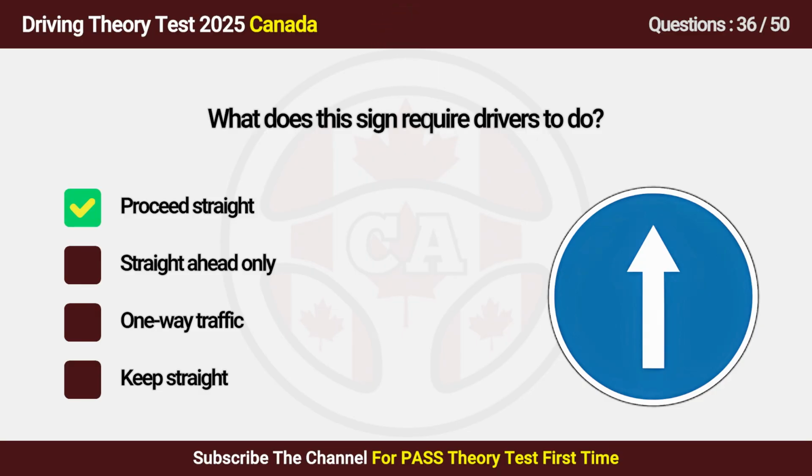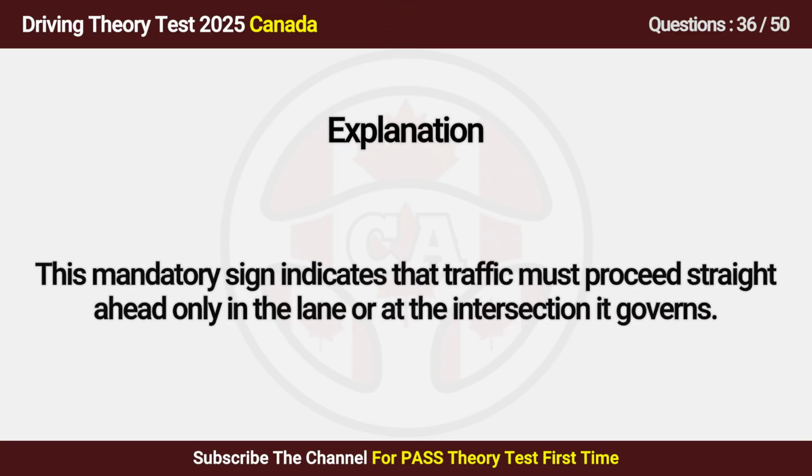Answer is A, proceed straight. This mandatory sign indicates that traffic must proceed straight ahead only in the lane or at the intersection it governs.